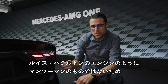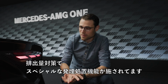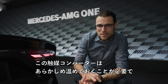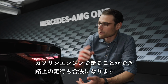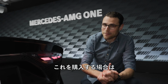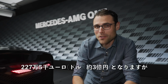There is, by the way, a special fume treatment for emissions, because that's the only thing that is not one-to-one with Lewis Hamilton's engine. It needs to be preheated actually, this catalytic converter. You're driving 50 seconds pure electric, then everything is preheated, and then you can also use the combustion engine street legal. Well, if that's enough to convince you to buy one, you can for 2.275 million euros or dollars.